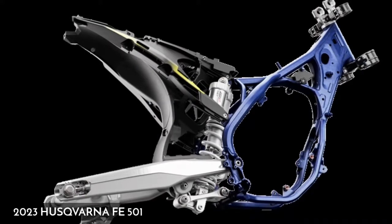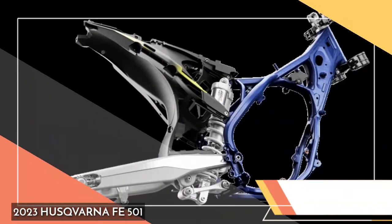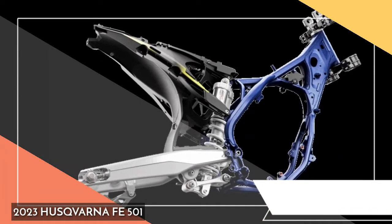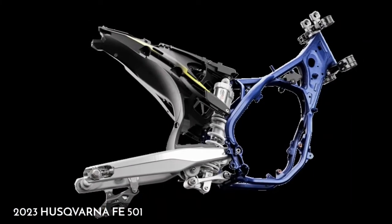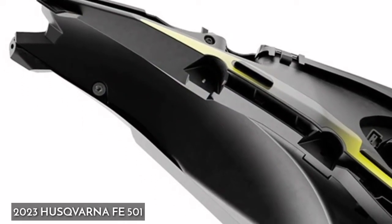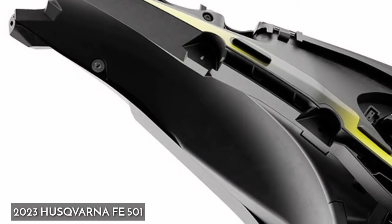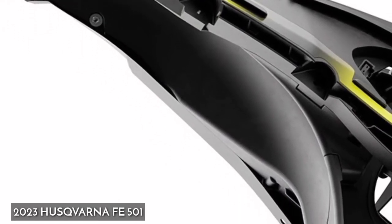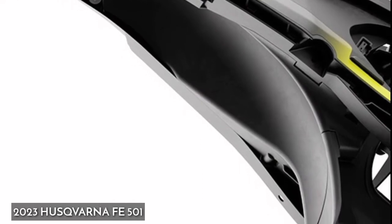Frame. The chromium molybdenum steel frame is expertly crafted using laser-cut, robot-welded, hydroformed tubes, ensuring the highest level of precision and quality. Composite carbon fiber subframe. The carbon composite subframe is unique to Husqvarna motorcycles and showcases advanced production technology and innovation.